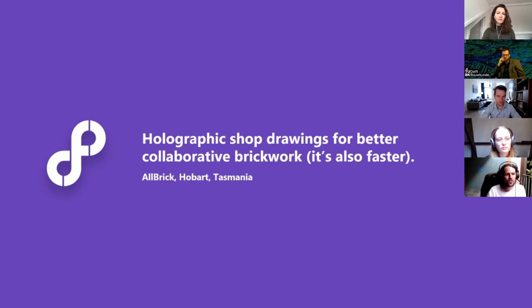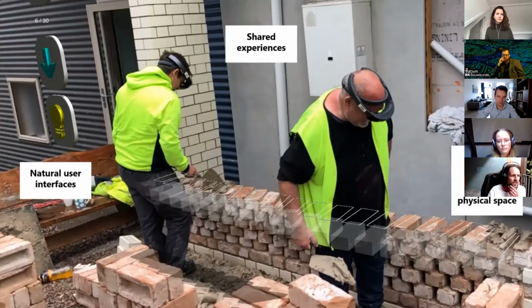So I thought I'd show two examples of these. The first one is a set of projects that we've done down in Tasmania in Australia with some bricklayers down there. All Brick Tasmania is the company. And I like showing these projects because these are not technically savvy bricklayers. It's not like we're partnering with a company here that have already been working extensively with BIM models or with VR or with parametric design or with automation or anything like that.